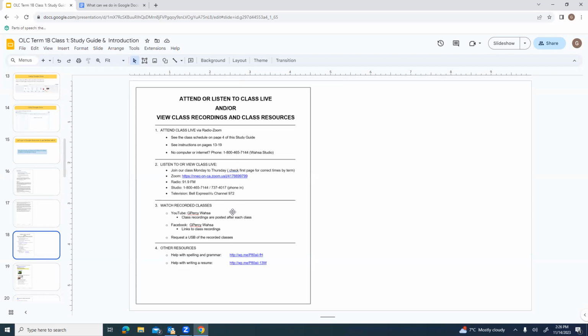If you're in a spot where you have really bad internet and you don't think you'll be able to either access the YouTube properly or be able to link in, let us know, because we can save all of the things on a USB and then mail you the USB. Okay. If you feel like you need extra help with spelling or grammar, this is a little link for some information on that. And here is help with writing a resume, which is one of our assignments later on.